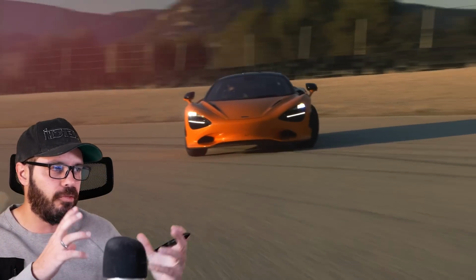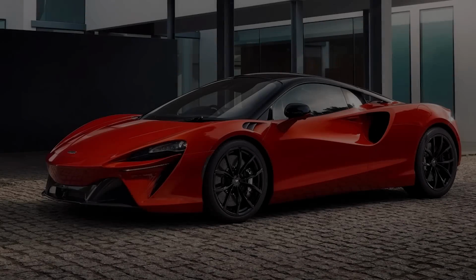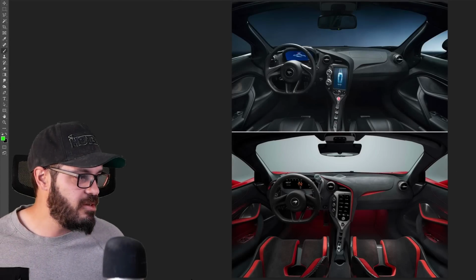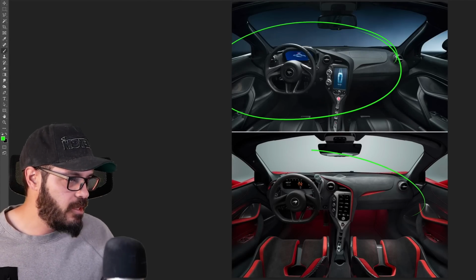This feels more like the elegance that Ferrari used to have, and McLaren is doing a fantastic job, not just with the 750S, but also with the Artura, for example. Just a stunning looking design. So these are the new interiors for the 750. Yes, we have the 720 up here, the 750 at the bottom.